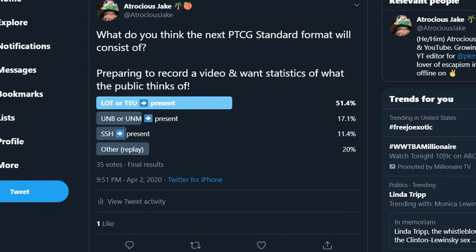And y'all overwhelmingly said Lost Thunder or Team Up to the present. And a lot of you also put in the replies what you believe is the specific set, and a lot of people are saying Team Up. So I look to see if we get introduced to the next standard format anytime soon. It definitely won't happen next month. It'll come in probably, I would say, July or June.